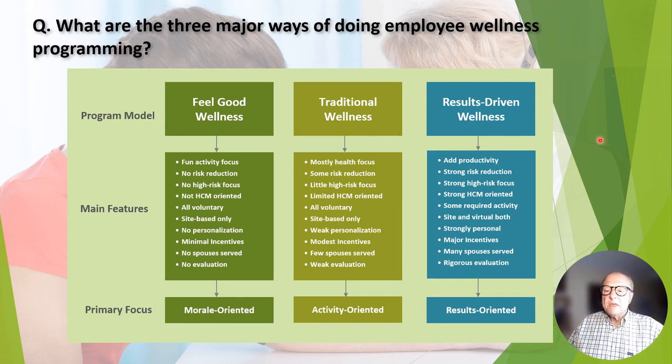Secondly, each of the three program models has a range of typical behavioral targets and interventions, which are intended to change those behavioral activities. And those are going to depend on the goals that management sets for the program and your budgetary resources.